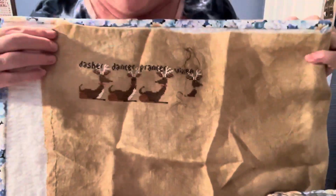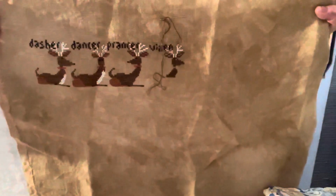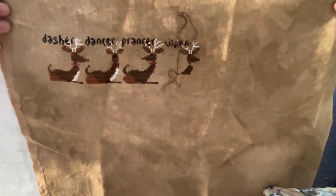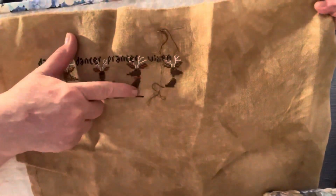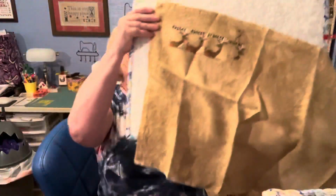And there's, oh, wait, it helps if I get it in the, oh, goodness gracious. We have Dasher, Dancer, Prancer, and half of Vixen. Yeah. But aren't they cute? So, I think I need to give Prancer some white right there. I'm not really sure. But I really, really enjoy working on this, and finishing these blocks is not bad.